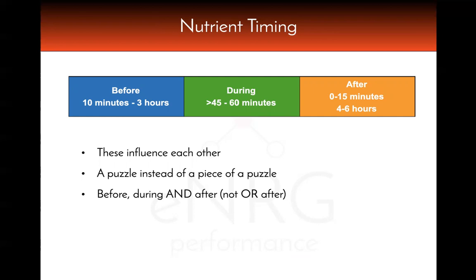We'll get into the details here in a few slides, but just to give you an idea, these influence each other, right? It's not about before or during or after, right? It's about before and during and after. That's proper nutrient timing. It's not looking at them individually. It's actually looking at them as all pieces of the puzzle that come together. And hopefully we can figure out this puzzle, right? Sometimes it takes a little while to figure that out, but we're really looking at not necessarily segmenting the or with before, during, and after, but it's the and. So really keep that in mind. Daily nutrition, breakfast, lunch, dinner, snacks, precipitates a successful nutrient timing plan. Nutrient timing includes all three of these working in unison together.